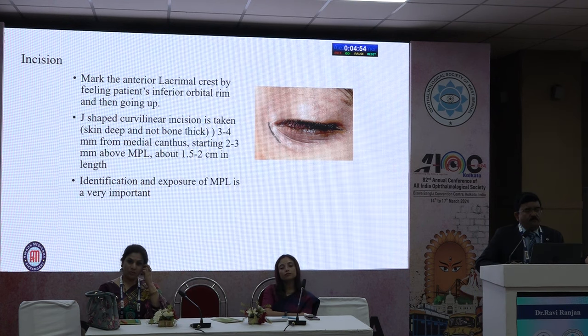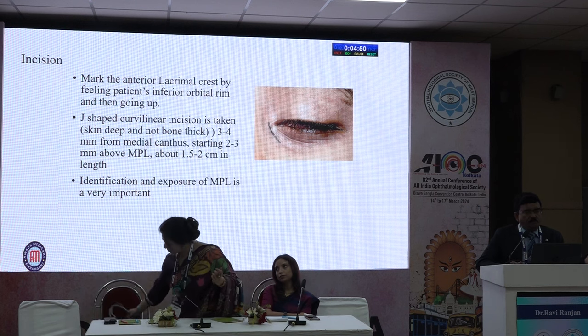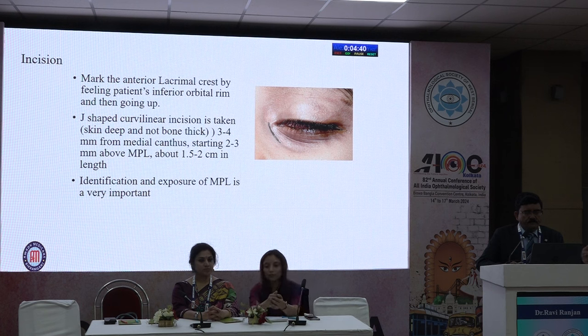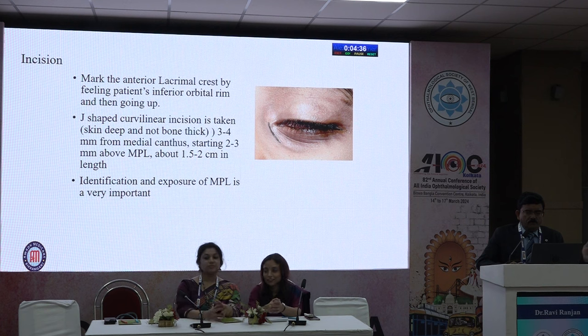The initial incision is very important. Mark the anterior lacrimal crest by feeling the patient's inferior orbital rim and then going up. A J-shaped curvilinear incision is taken 3 to 4 mm from the MPL, for the medial canthus, starting 2 to 3 mm above the MPL, about 1.5 to 2 cm in length. Identification and exposure of the MPL is very important.